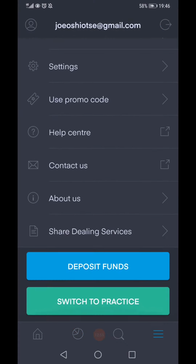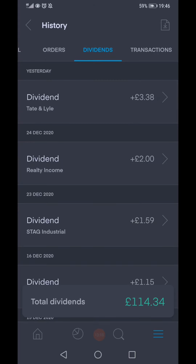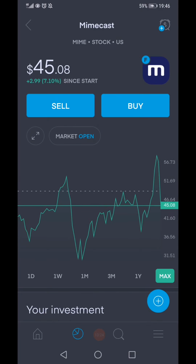I guess we can have a look at the history. With this one, I have actual returns of £1,500, which I've reinvested into the portfolio. And I received a dividend, I believe today, or was it yesterday? Okay, of £3.38 from Tate & Lyle. That's something you should try to do as well. If you're going to sell a dividend-paying company, try to avoid selling before the ex-dividend date. If you can wait till the ex-dividend date, then potentially just wait till then. But keep in mind, usually the stock drops after the ex-dividend date, because you have people that just invest for dividends and buy it before the ex-dividend date, and once it comes through, they sell it off.